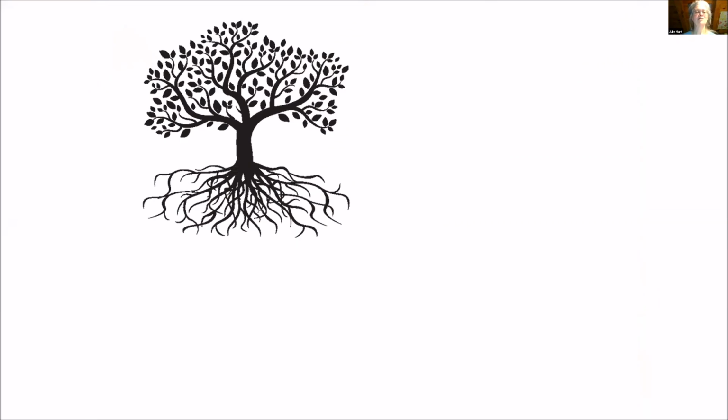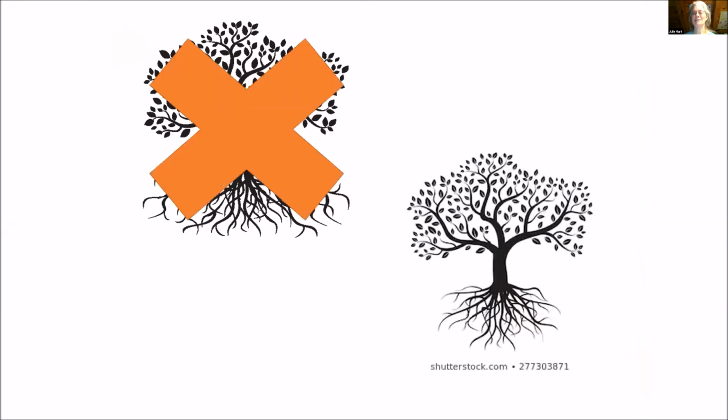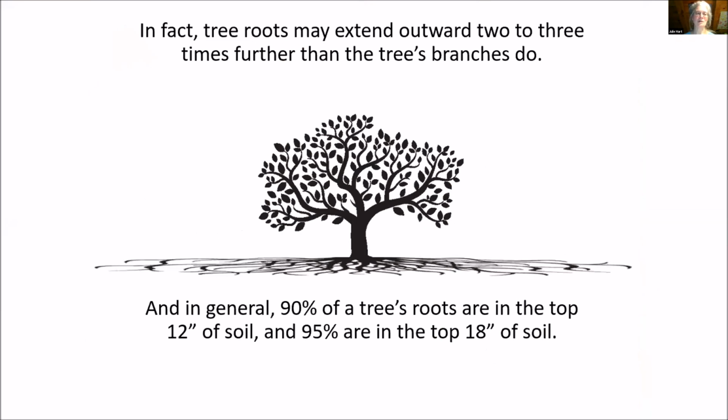The thing that is a common misconception, you often see this drawn, the root system of a tree is a mirror image of the canopy of the tree. That is so not right. Sometimes you see it drawn like this, where the root system is actually smaller than the canopy. Oh my gosh, that's even worse. No, that is not how trees grow.